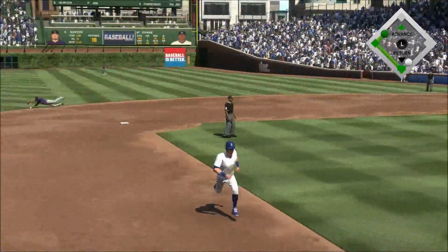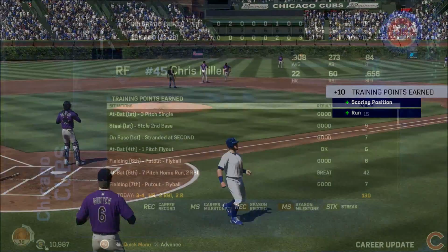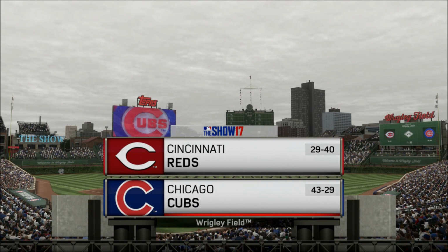The pitch sent on the ground out to second. A dive, but he can't knock it down. It's through for a base hit. And a very... doesn't get much better than this.